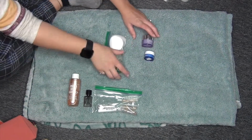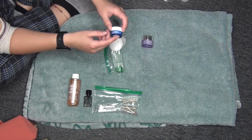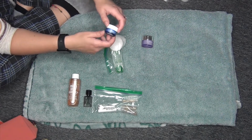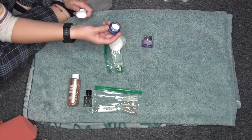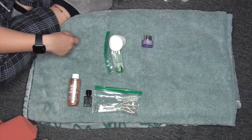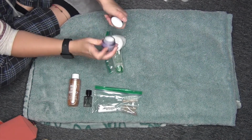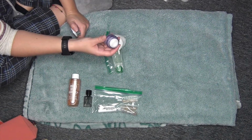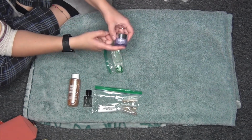Then finally, I had my eye cream. I brought the Ole Henriksen Transforming Uplifting Eye Cream, and I love this stuff. I literally used it every night and every morning. So good for your eyes. I brought the Clinique Take the Day Off cleansing balm, and I used quite a bit of that actually as well, so I was happy to have this little mini size so I didn't have to depot my big one into here.